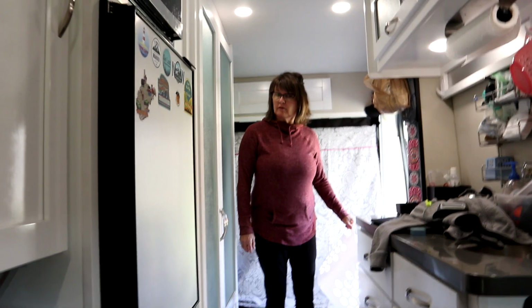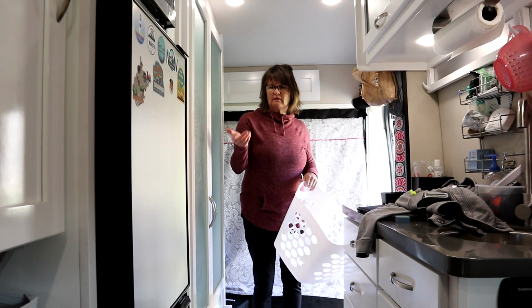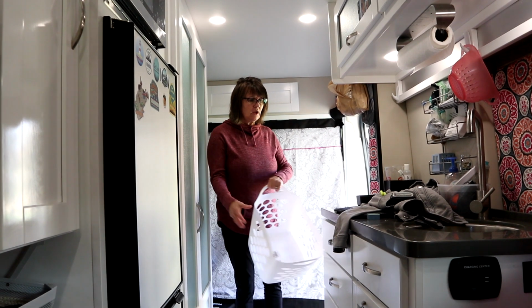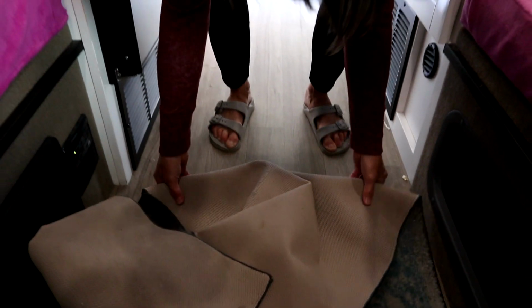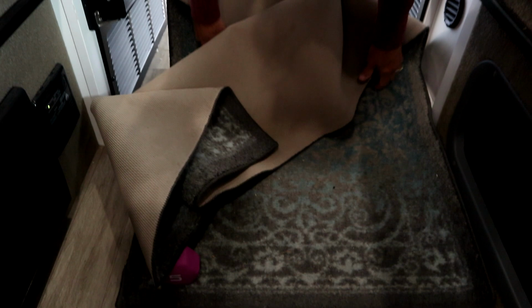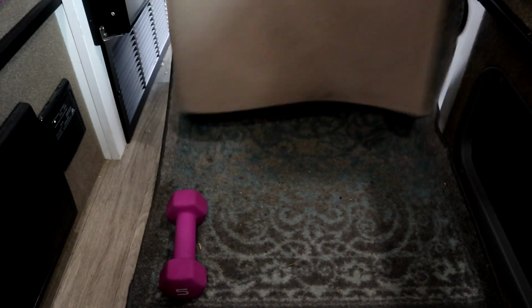I'm back. I have emptied my basket out. I had the rest of the contents of the refrigerator. And the refrigerator's thawing now. I think the next thing I'm going to do is pick up these rugs because they're wet and they need to be laundered. Yeah, and I think the best way to do that is to use our carpet cleaner, our green machine.